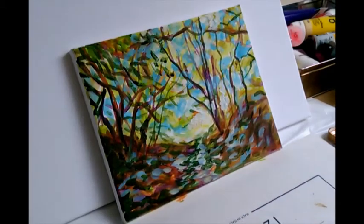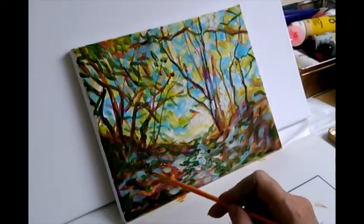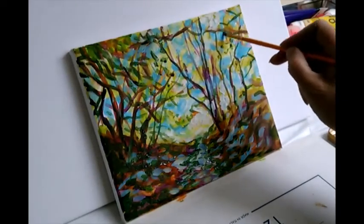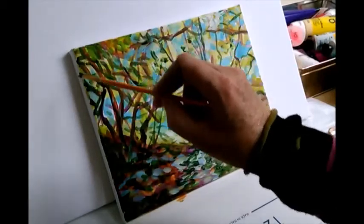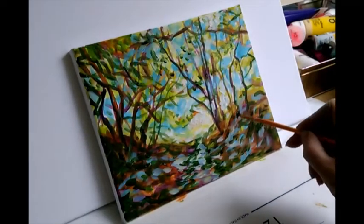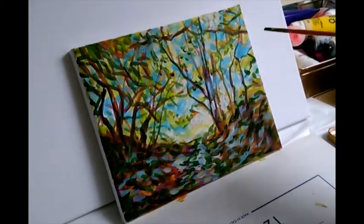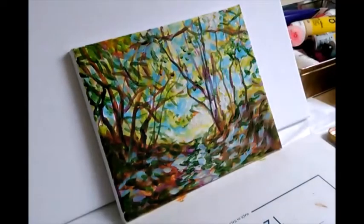I started with a bigger brush and moved down now to a smaller brush, and I'm using a deep green, I think it's a sap green or a Winsor green, not sure what it is. But basically those deep greens are very, very good for coming back in and adding realistic foliage and grasses into a painting. So it's just a very quick painting, and I'm just coming to the end of it now.